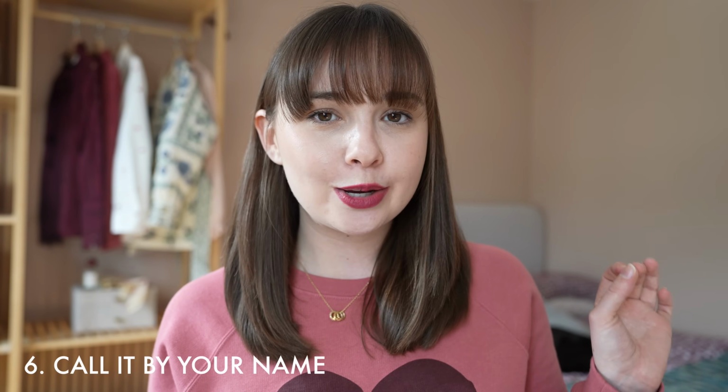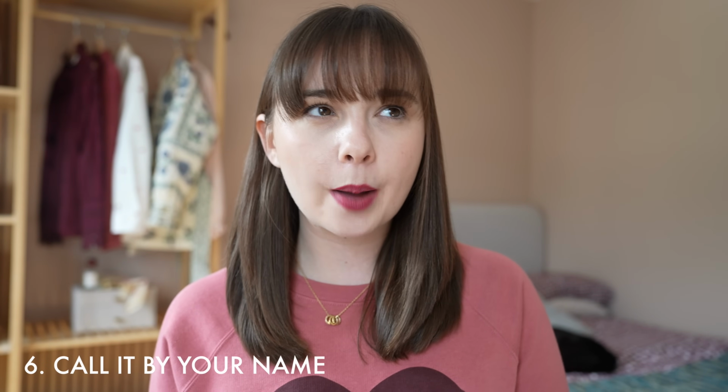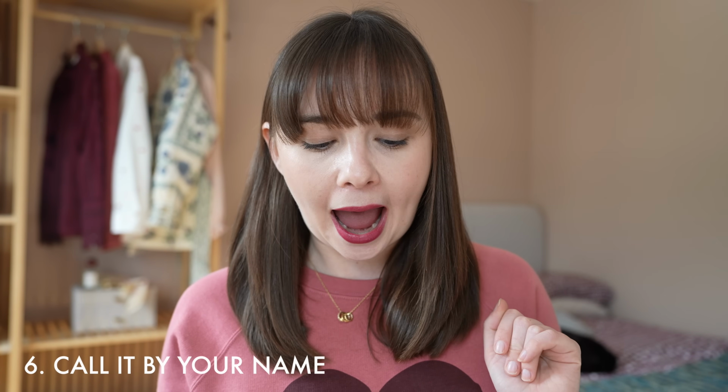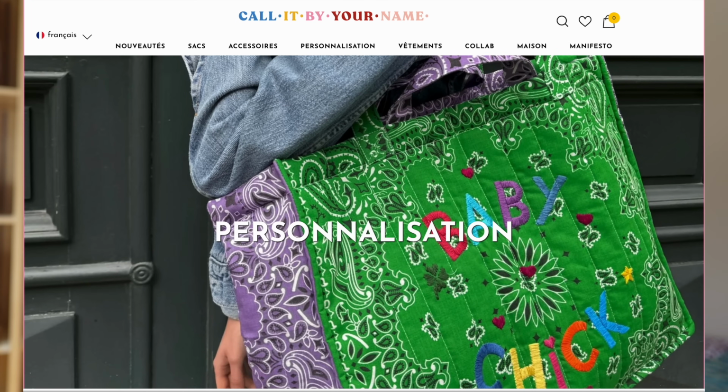Okay, next up we have a slightly different brand. So they don't do leather bags, but they do really fun embroidered tote bags, bandanas, and pouches, makeup bags, accessories, that kind of thing. The brand is called Call It By Your Name. You may have heard of them before. I think they are a Parisian brand. They were founded in March 2020, and each of their pieces is completely unique.